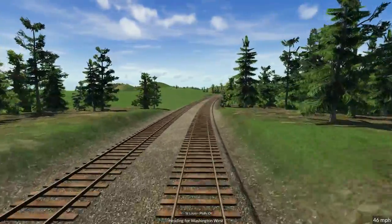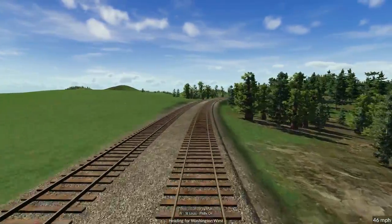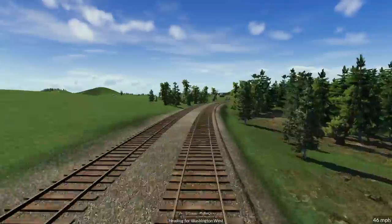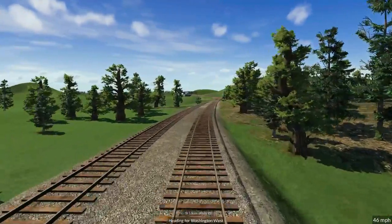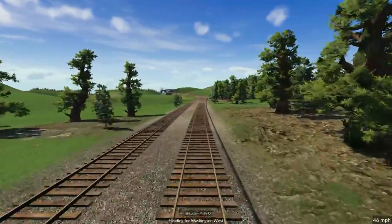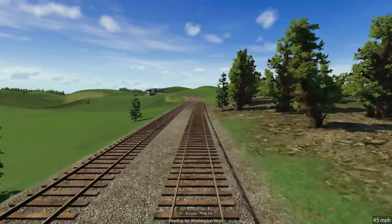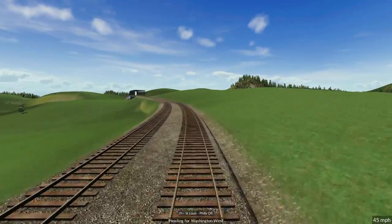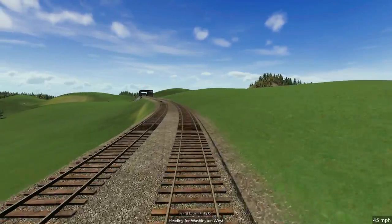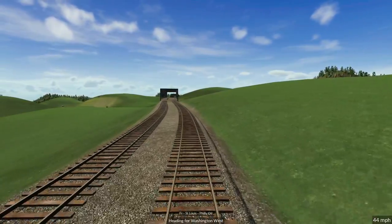Still, I haven't got a clue where that other train is. Oh wait, I see some smoke up ahead. Is that it? There it is, we're catching up to that train. We are definitely catching up to that train, I can see the smoke. There you go. Wow, it's taken us the entire route to catch up to that train. But let's see, can we actually get to it? Can we beat it before it gets to Washington? That's the big question.